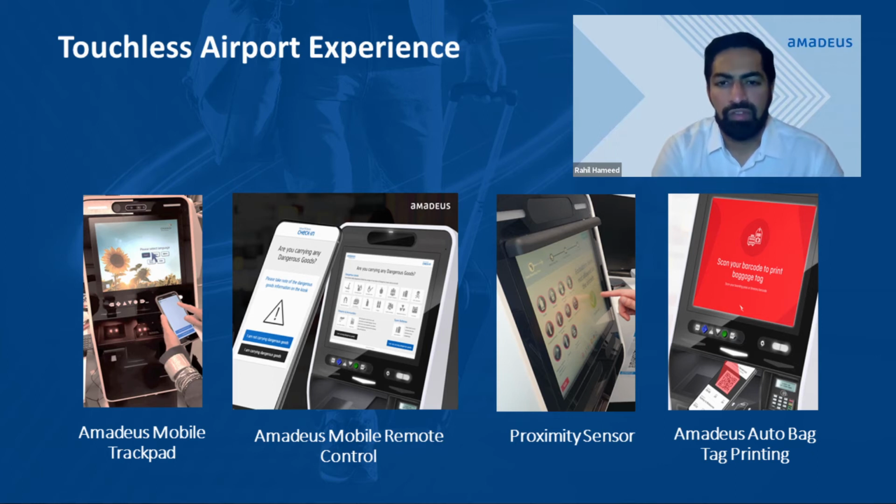The second solution that we have is the mobile remote control. This remote control solution is an extension of the trackpad, where the entire kiosk or the backdrop screen is mirrored into the passenger's phone. The passengers can then continue with their check-in or their backdrop flow on their phone without having to touch the kiosk or the backdrops.